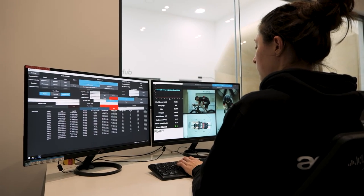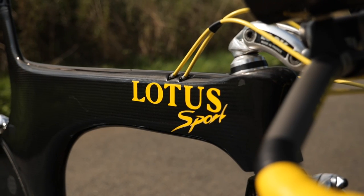So for those of you who are unfamiliar, Zav is the head of Aero Coach, who are a consultancy that works with top bike and wheel brands to optimize their products and also work with top athletes and World Tour teams to make them faster. Thanks for helping us out today, Zav. Before we get on to the numbers of the testing that we've done today, I just want to know, in your expert opinion, what do you make of the Lotus 110?